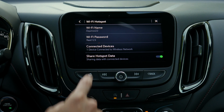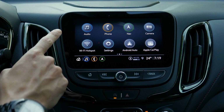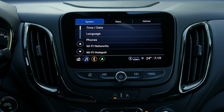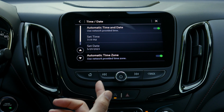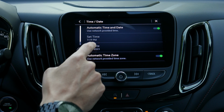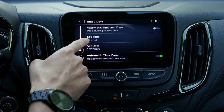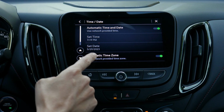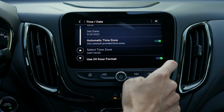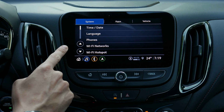Next up, Wi-Fi hotspot, which we've already seen. So you do have a wireless hotspot inside of this vehicle. You do need a data-only plan in order for that to work though. Series of different settings that are available. Do you want to change out your date and time? So automatic update. And some of these things are grayed out because you're in automatic mode. So if you were to turn auto mode off, you can then adjust the time yourself. And that's the same idea with the time zone. So if you wanted to adjust your time zone, you can do that. If you prefer military time, so that 24-hour mode, you've also got that flexibility.